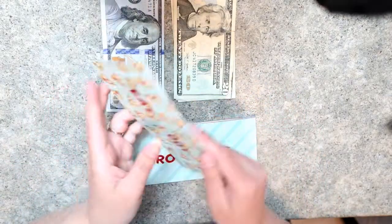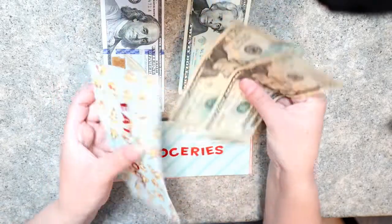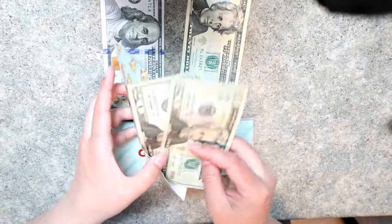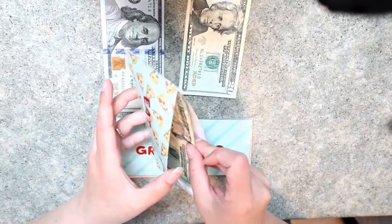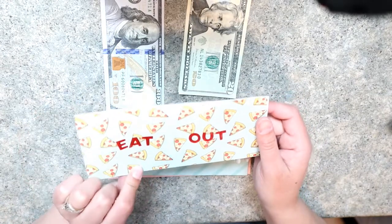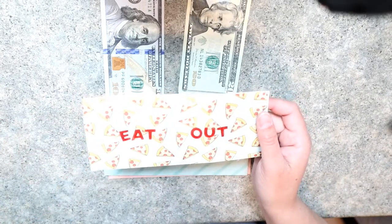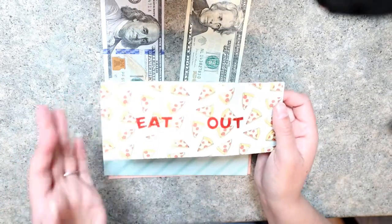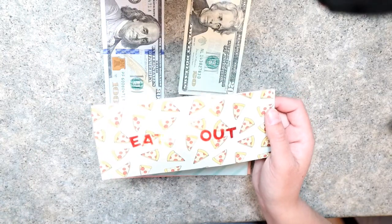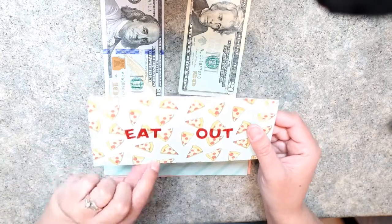So Eat Out gets its normal $40, and again, none of these have cash in them, so we're starting fresh this week, which we usually do each week. But you know, I would show you that it has an extra $7, and I would put that into my savings envelope, but we're starting fresh. So Eat Out gets 40.